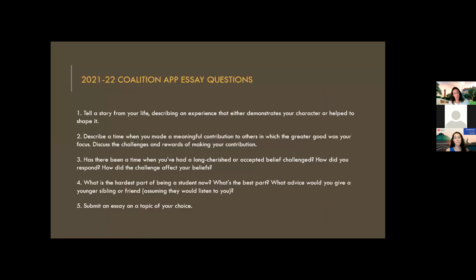There are 5 topics for the coalition application. And again, you'll love that number 5, essay of your choice. And so again, you really can reuse those essays if you are needing to do so. Now, with each of these applications, there may be a little bit of variation school to school, and Kendall's really going to kind of dissect that application criteria in just a second.